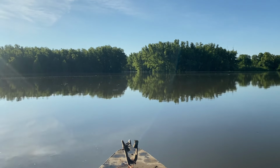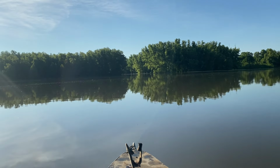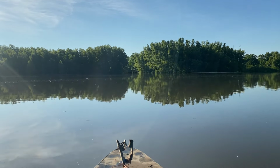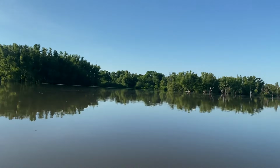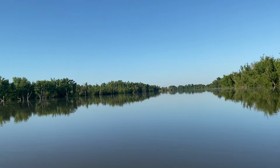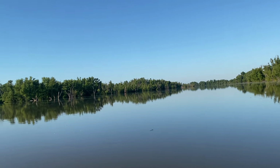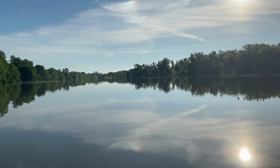Water's starting to fall just a little bit, so that slows the current down when it goes from rising back to falling, kind of at a standstill, or a slow fall, so to speak. This would have been the old river back many years ago, before the Mississippi River rerouted itself. And I'm talking about many years ago.